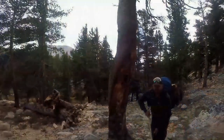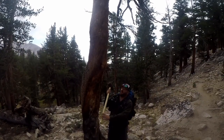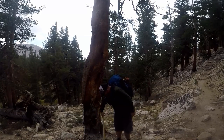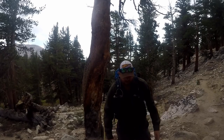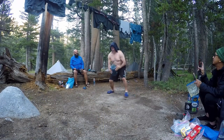Work it. Things you find on the trail. Thor's hammer. Okay, I'm out of breath. Cigarette.